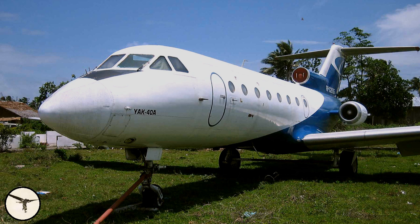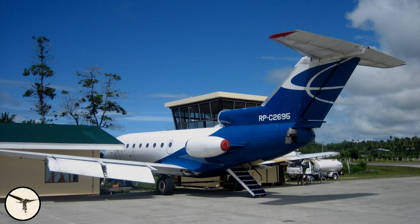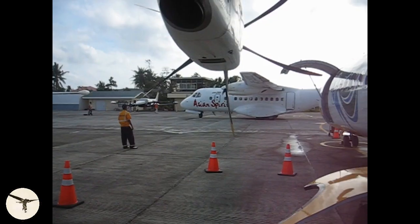Inter-Island Airlines operated a small fleet of Yakovlev Yak-40. In 2005, one Yak-40 landed short of the runway and was damaged. And the next year, another Yak-40 had a landing accident. And this aircraft was still standing there when I was flying to Caticlan.